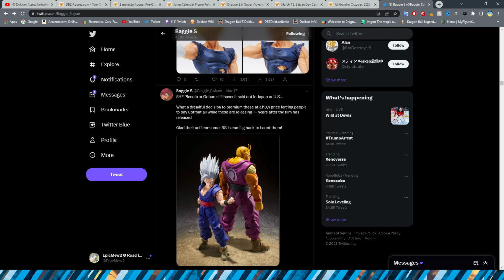And not to mention, even if you know about it, I know for sure a lot of people would look at this and go, $60 for Gohan Beast when he's the size of like from my pointer finger to the bottom of my hand?